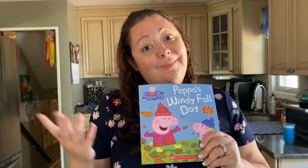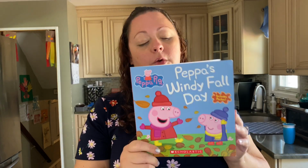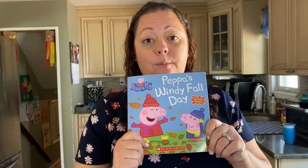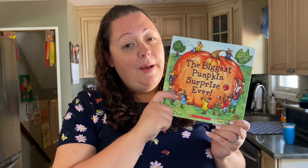Peppa Pig. I know this is supposed to be like a girlish cartoon, but my boys love Peppa Pig, and I don't care. Girl, boy, whatever. They love it, and it's cute. This one they all love. I do usually read this one to Cameron. It is a quicker read. The kids really do love this one. It's a cute book, just about a fall windy day and what happens to all the leaves on a windy day.